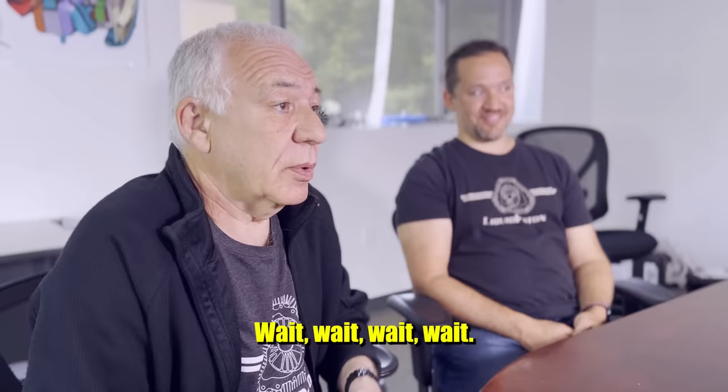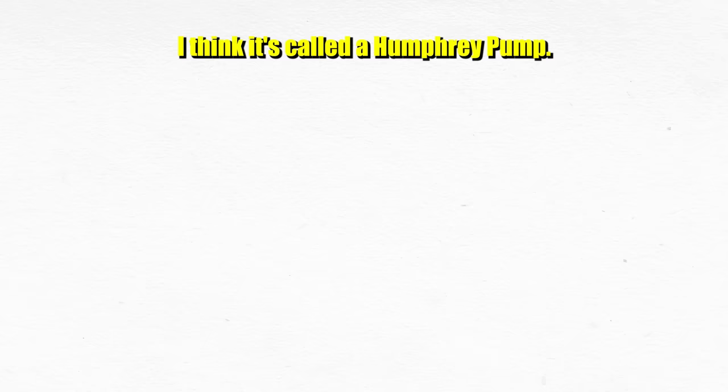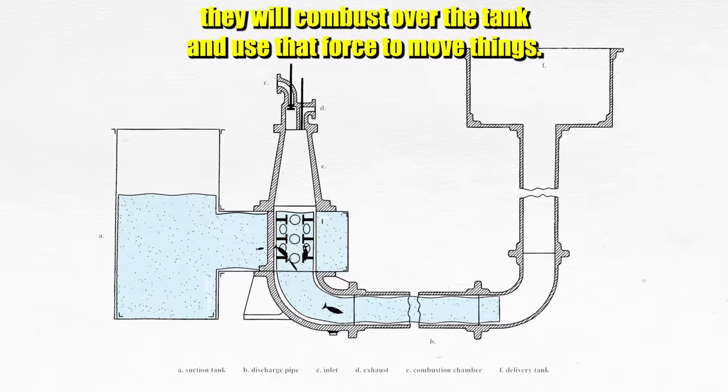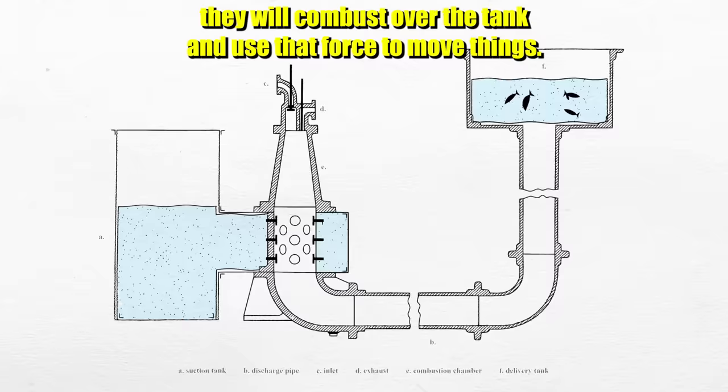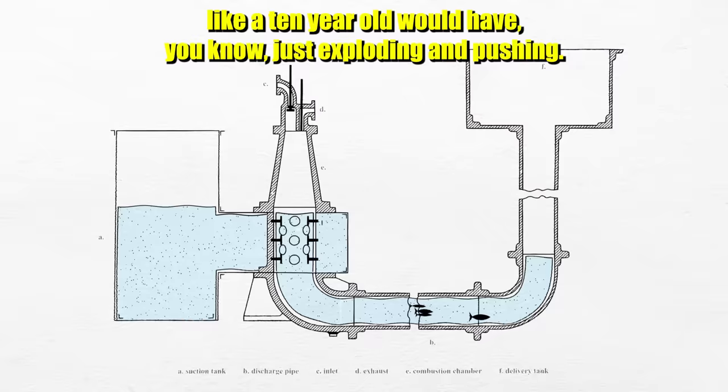We never built it. Wait. It's been done. It's used today in the fish processing industry. I think it's called a Humphrey pump. In order to move fish around when they're processing the fish, they'll combust over the tank and use that force to move it. That's so funny because it sounds like the idea a 10-year-old would have, just explode it and push it. But you know what? This turns out to be much more gentle than mechanically pushing stuff around. So, the liquid piston is great to move fish around, but not practical for an internal combustion engine.